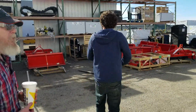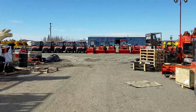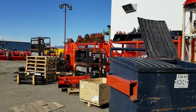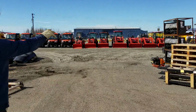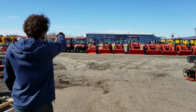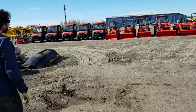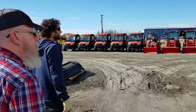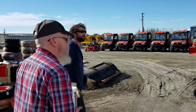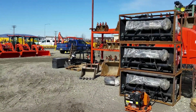So over here, we've got a bunch of them that we assemble. Most of the cab units come with the cab already on them. We install the loader arms and buckets. If they've got backhoes like the little BXs, those ones actually come fully assembled already, on the little BX23s. All the rest of them we have to add backhoe attachments on them. We add the 3-point attachment on the back. They come with no wheels on them. You get all those married up.